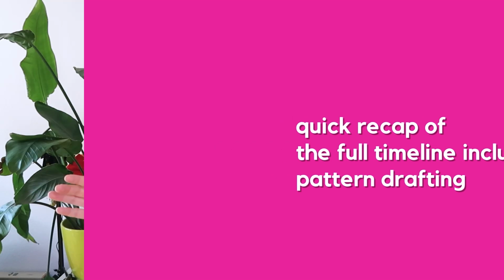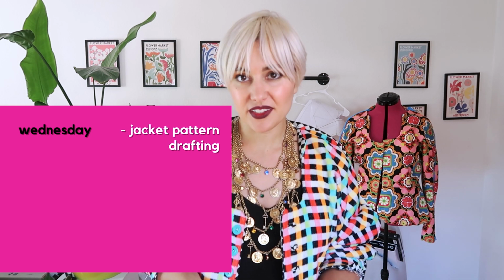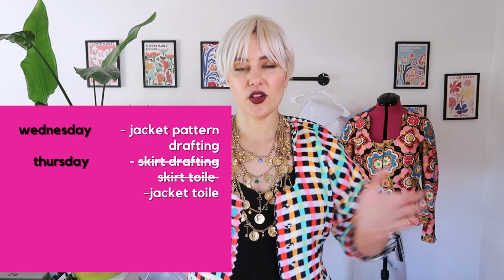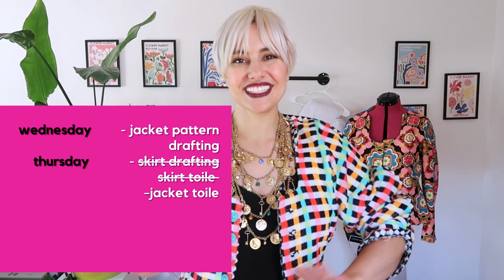So to give you a little timeline of all of the work that I did, on Wednesday I drafted a new bodice block and drafted the jacket pattern. On Thursday I drafted the skirt pattern that became a disaster. I toiled the skirt, and also on Thursday I started a toile of the jacket, which if you don't know what that means, I just made a prototype, which meant I tested out the pattern. So let's spend a moment on this toiling bit.